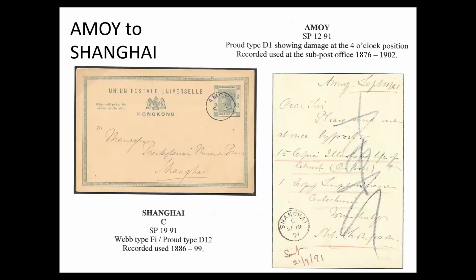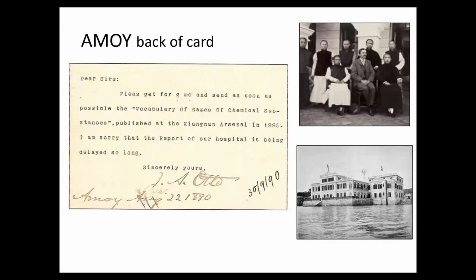Is that actually typed? It's typed. Yes, it's been typed. So the card is unusual, actually quite stiff, so you have to actually put it through a typewriter. But it's fine. It's survived quite well.